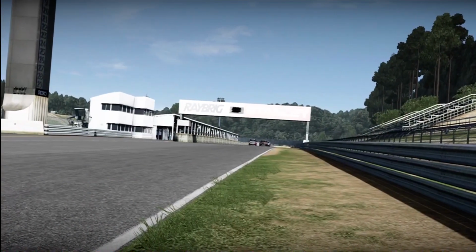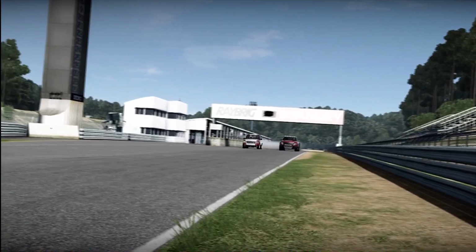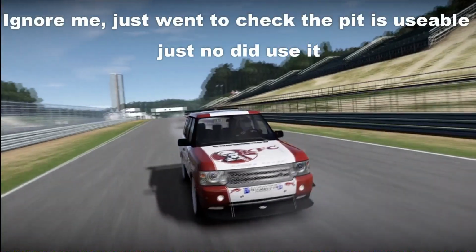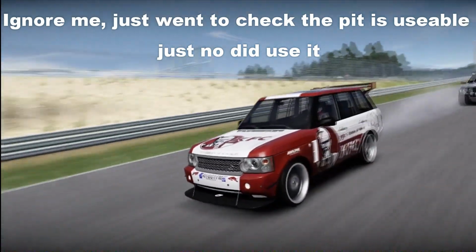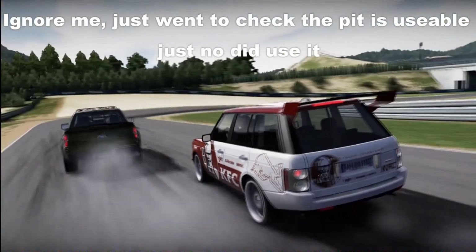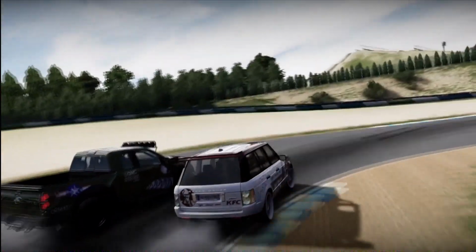At the back, I hadn't actually realised this track didn't have a pit lane. Or it has a pit lane there, but it's not usable. So the cars that were damaged couldn't repair themselves. I'm sorry, I didn't actually know the pit lane wasn't usable. So there were some slightly damaged, or quite heavily damaged cars that couldn't really get fixed.